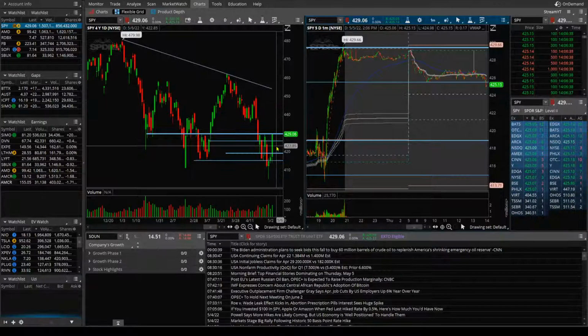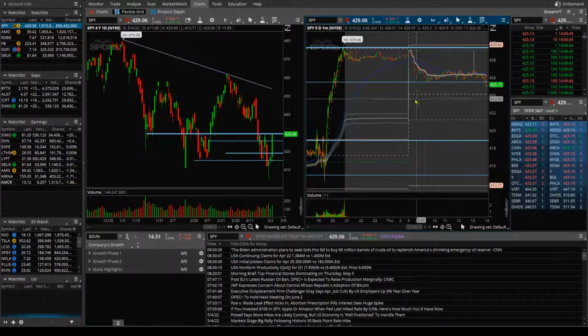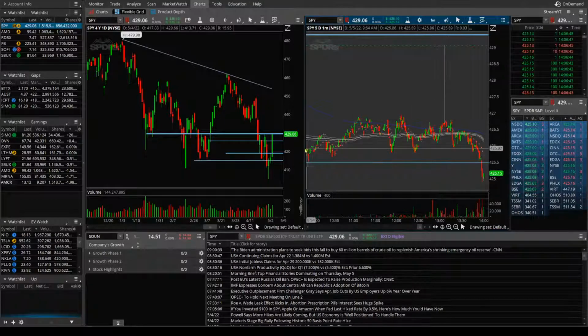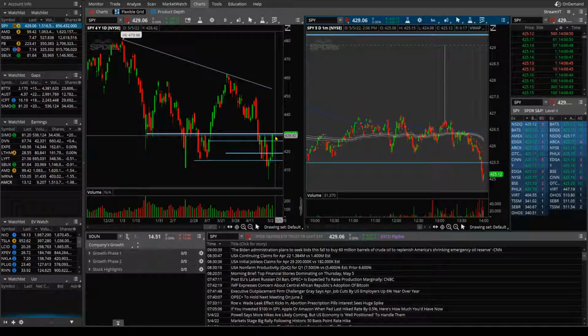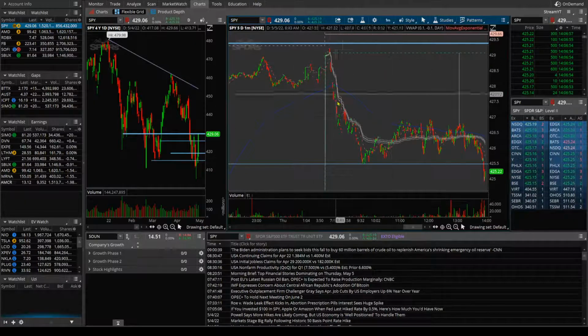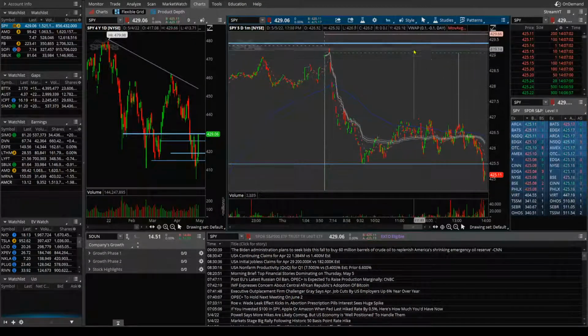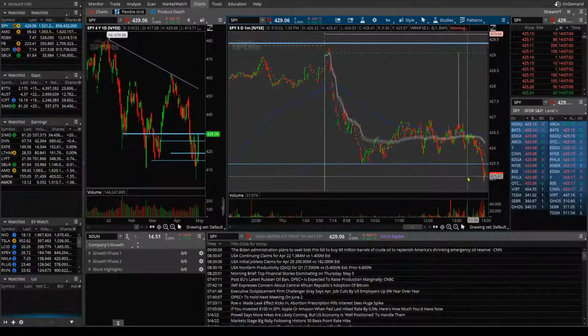Now, to the downside, we've got a lot of levels that it needs to go through. It is attacking that 425 level, 426, 425 level, and it's broken down below it, yes. But since yesterday it closed up so positive, I was pretty much expecting a bit of a drop. So this happened. This was yesterday's close, and today's pre-market just dropped off from 429s all the way to 425s.